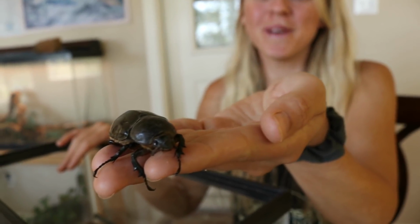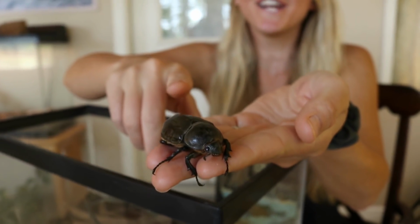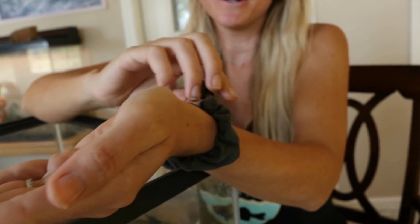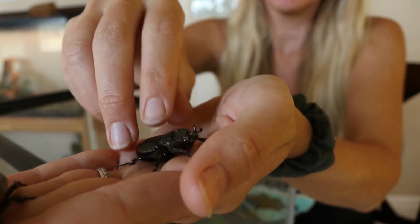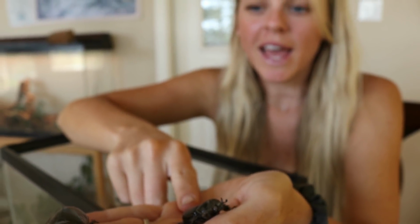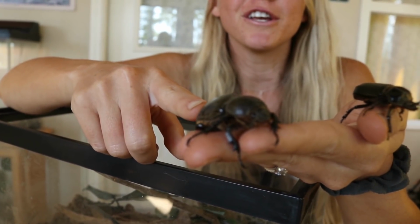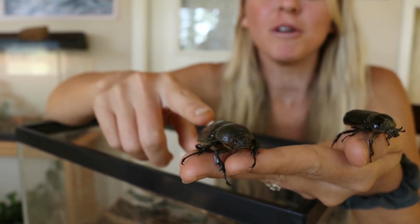The pets that we have in this tank aren't your typical pets, but they are definitely really cool. Check out our beetles. This one right here is a Hercules beetle, a female. And this one over here is a Triceratops beetle. We call him Terry, and we call this one Megara, because if you've ever seen the Disney movie Hercules, the female in that movie is Megara.